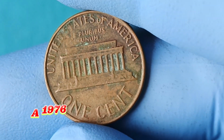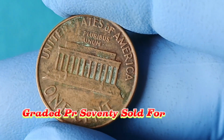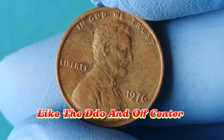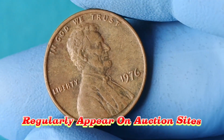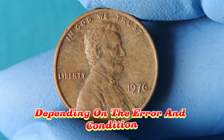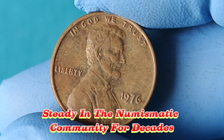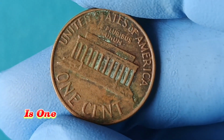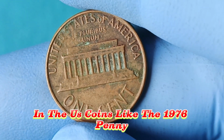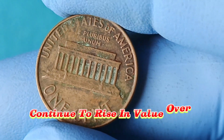A 1976 S-Proof coin with deep cameo contrast graded PR70 sold for $200 plus. Error coins, like the DDO and off-center strikes, regularly appear on auction sites and fetch between $100 and $2,000 depending on the error and condition. The demand for Lincoln cents has remained steady in the numismatic community for decades. Because the Lincoln cent series is one of the most collected coin series in the U.S., coins like the 1976 penny, especially in high grade or with rare errors, continue to rise in value over time.